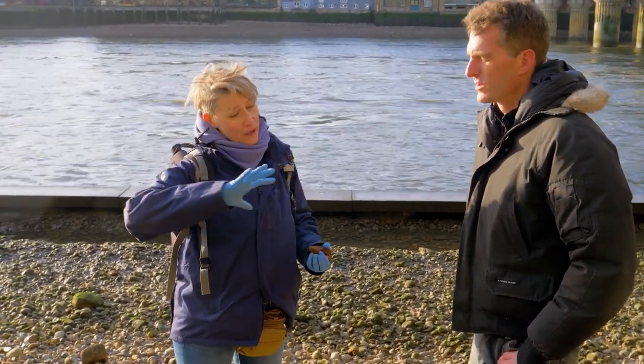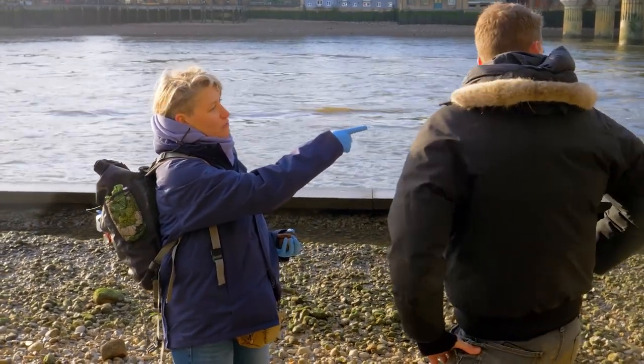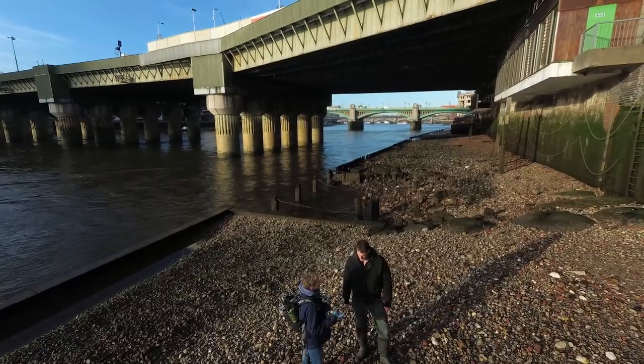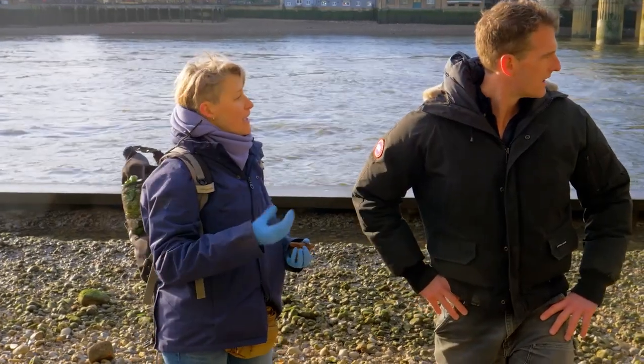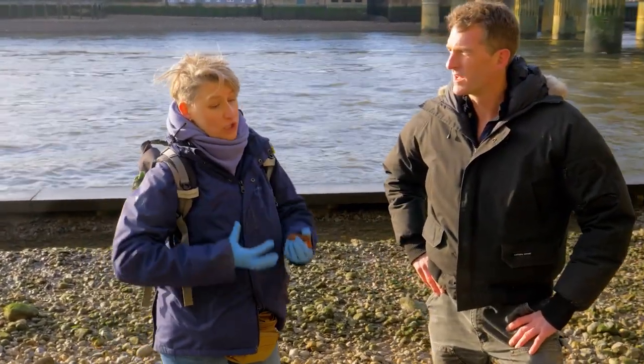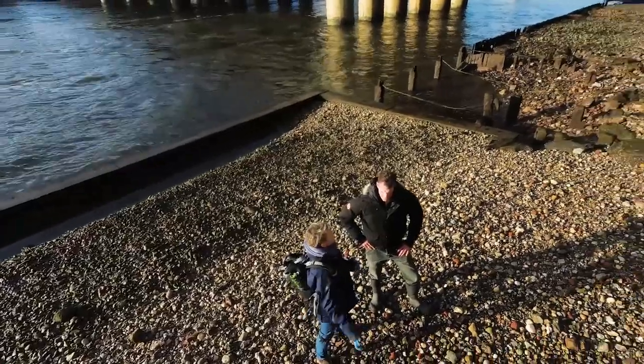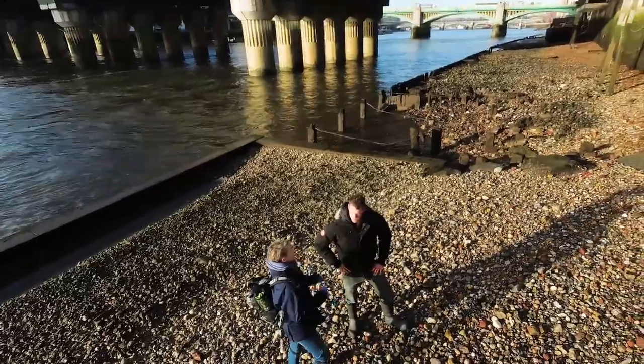So what's happening now is it's eroding. And you can see all these revetments, these old wooden revetments. These are Victorian and Georgian. They're all starting to break up. And the river's getting in, it's returning it back into that V-shape. So what it's washing out is domestic waste, and it's scattering it across the foreshore. And we find different things on every tide.